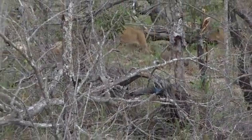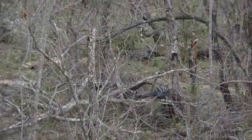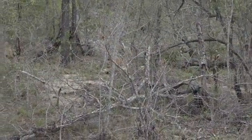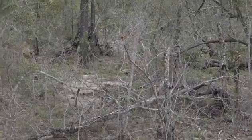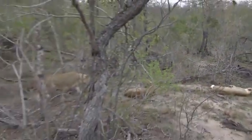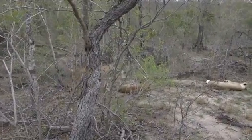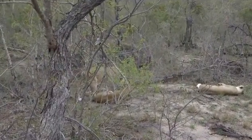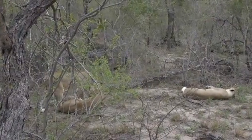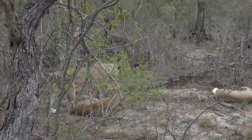Oh, I can hear Aubrey's right here. He's not far. His guests must be having a grand old time ducking and diving. Here comes Auntie Amber Eyes. Hello, Auntie Amber Eyes. Saying hello. And that means normally when they do a head rub like that, that they're possibly going to get on the move.